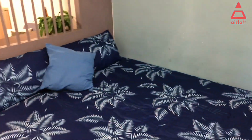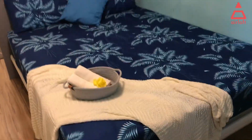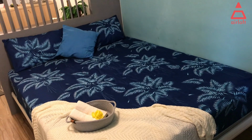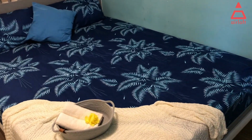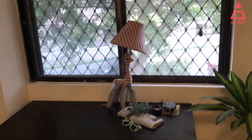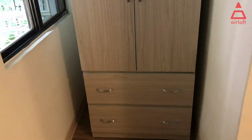So it's a standard double bed, and beneath it there's a storage, which means you can lift it up and put your luggage in there. Over here is the desk and a chair and a big window looking over the road. Right here is the closet with drawers, 2 drawers.